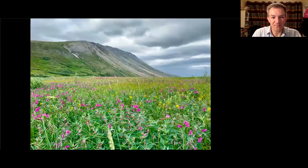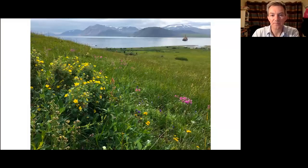Now, these fjords also have a lot of very sheltered habitats. So we've almost moved away from tundra to this very lush, herb-rich grassland, which is just festooned in flowers, and often some quite shrubby habitats here too. And these are really good for birds.